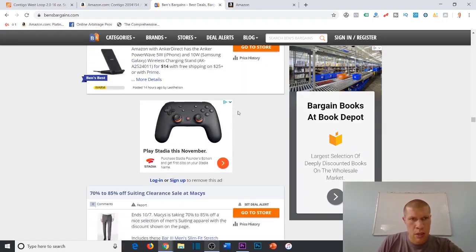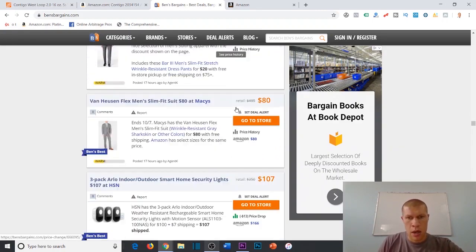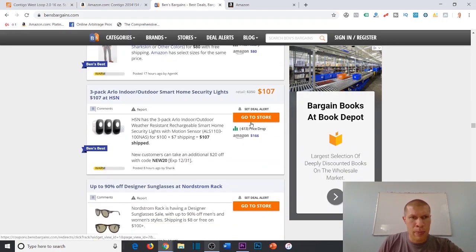28. 80 for 80, that's a bad one. This one is actually pretty solid. So I'm potentially getting this for 107, but it looks right here that if I'm a new customer, which I am, I can get it with new 20, and I can get $20 off extra. So that takes that down to what, 87 then? So 87, and the difference from 166 to 87 might be pretty good.